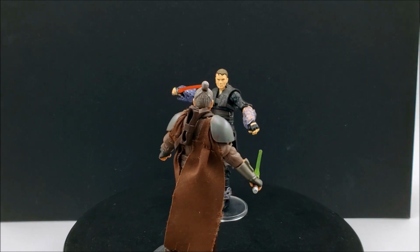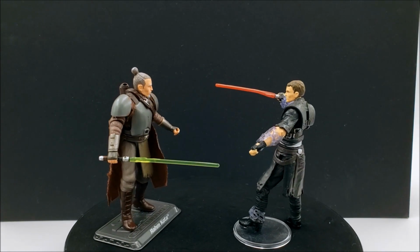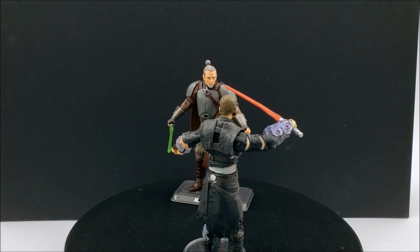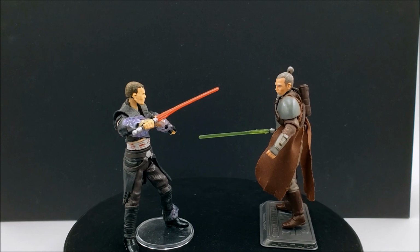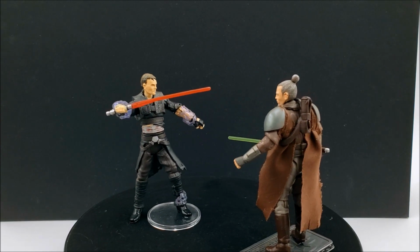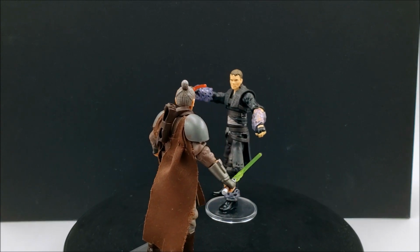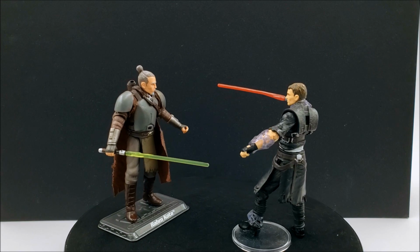Fits in well with any Jedi collection. He's just a nice action figure all around. Even if you found him for a little bit less than $50, I would say he's well worth the price. He is that nice, very robust action figure. Doesn't feel like he's going to break on you, minus the shoulder armor, that is. I think that's all I can say about it.